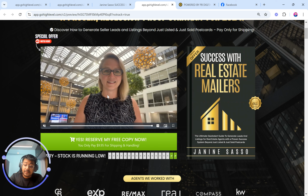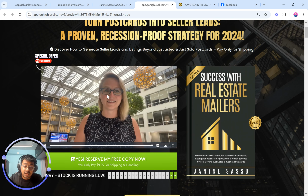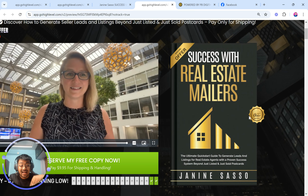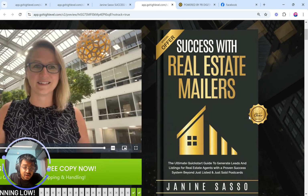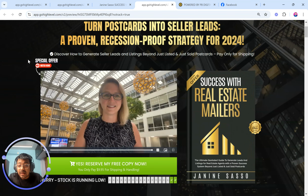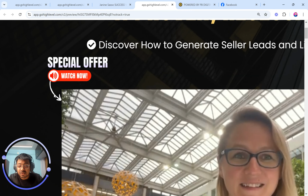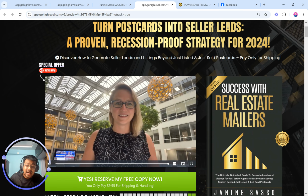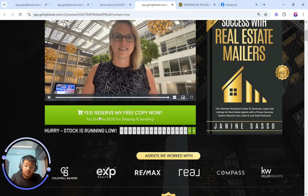Then I gave her a script, literally a VSL script, so that she can record it, and she did a fantastic job with it. We got that done, and look at the book itself. I got the cover, I created the mock-up, and this just looks premium and stunning, isn't it? Apart from that, you also have this kind of notification that, hey, this is important. This kind of arrow notification, special offer, watch now, grabs the attention and pulls people to the video to learn more about it.